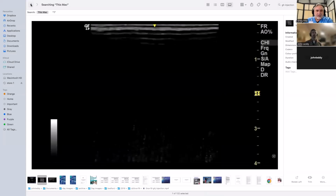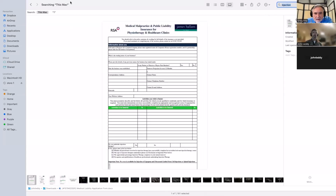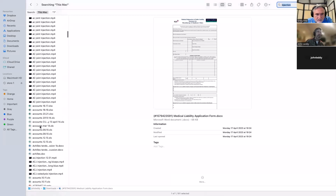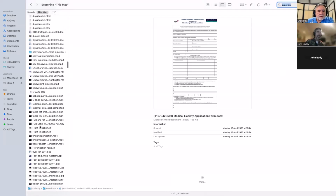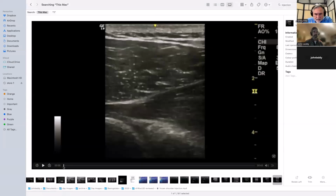So let me just find. We go back to there. If I just type in injection, I should be able to find some shoulder injections. No, that's not the right one. Injection, CMC, AC joint. It's probably under shoulder joint. Frozen shoulder injections, this should do.